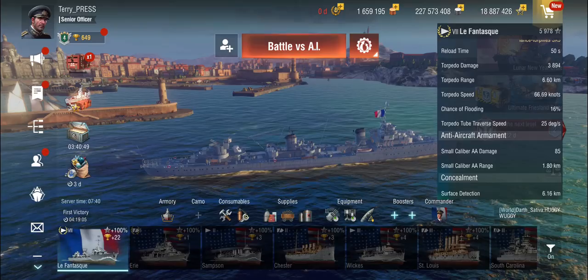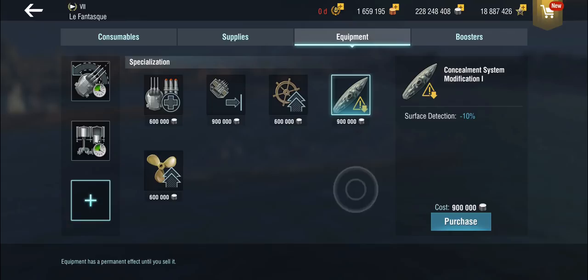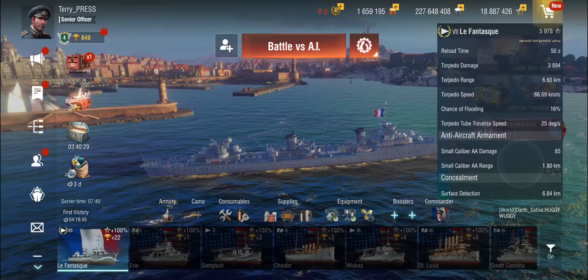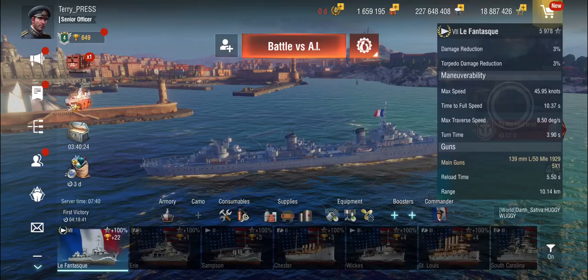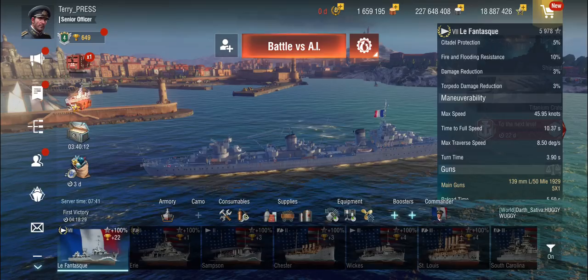But personally, what I have done is not do this, and instead put the propulsion mod 2 in here for more speed. Because we're doing this with the Clarkson motto, power and speed. Okay, which gets the surface detection back up into cruiser ranges, but gets our max speed on base up to almost 46 knots. This is without the engine boost and the preheating running. With both, I think she can do over 55. There are probably torpedoes that are slower than this thing.